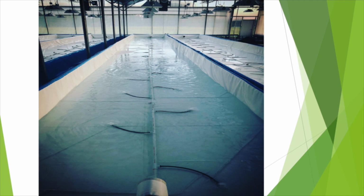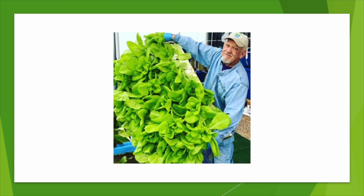It smells like dirt. And this is a picture when we started, we put together the grow beds, and these little things coming off, those are air stones. So the entire length of the bed is aerated. There's a picture of my dad with the butterhead on one of the rafts.